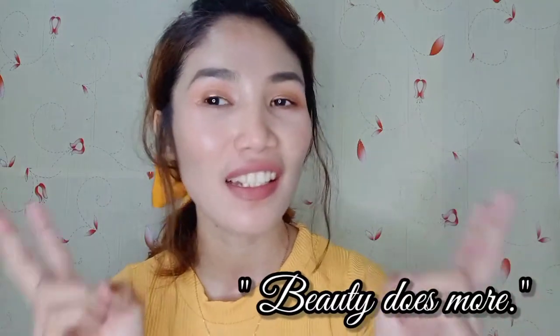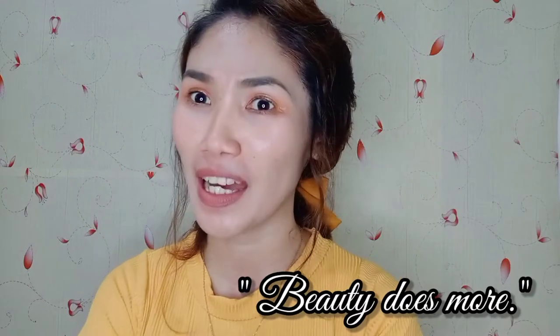They're also vegan, cruelty-free, talc-free, paraben-free, and environment-friendly. But one thing that I really, really love about them is that their makeup products actually do more for your skin. It is not just makeup, it is also skincare in one. I really love their tagline that says, "Beauty does more." You really deserve all that, guys.